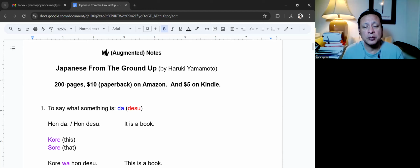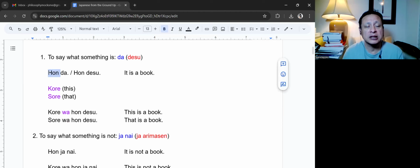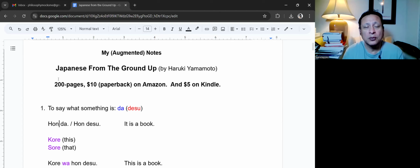Sometimes, for example in this example sentence here, the author actually says Hono. I'm not in a position to challenge the author's Japanese, but I've seen Hon instead of Hono, or I've seen Kore wa Hon desu, right? I've seen Hon as the word for book rather than Hono. So I don't know if there's an important distinction being made, or if Hono is the informal way of saying book and Hon is the more formal way. I just went with Hon because it's what I've seen everywhere, and I have various grammar books, various Japanese books, and when I do the ChatGPT check, it gives me back Hon. But I think that's a minor point. If the author's teaching Hono and I'm using Hon, that's not a big deal here.